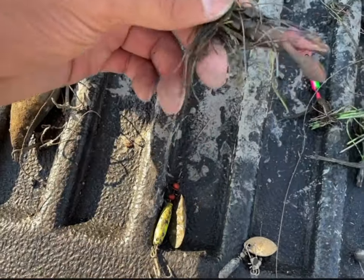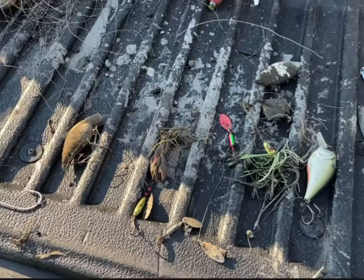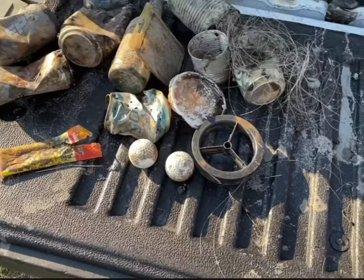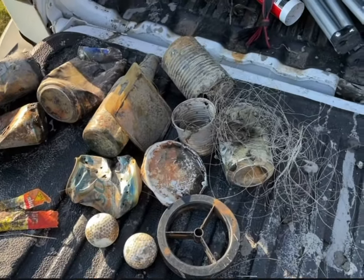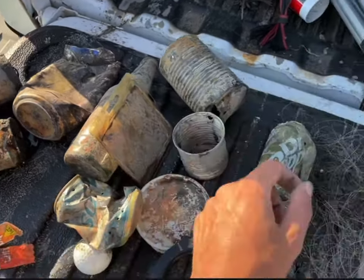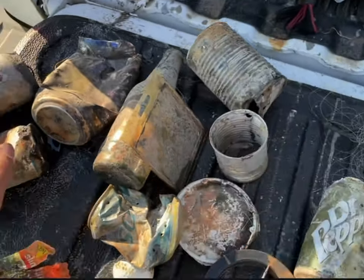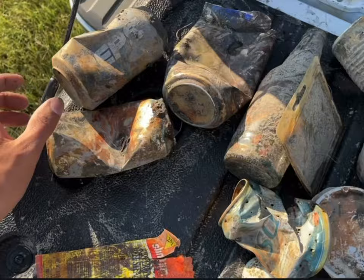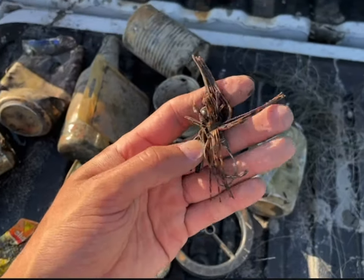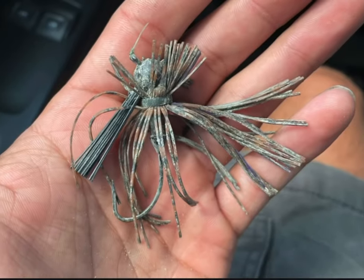Yeah, this is just some of the lures I found out here. And there's a ton more out there. I just did not have time to scan the whole pond here. And then here's some of the trash that I got. Just a bunch of line and old beer cans. And you can tell these have been in here for a little while. That old Dr. Pepper can's like disintegrated. Oh, and then I also had this here. I forgot about that. That's probably just trash. I could put a new skirt on there. It'd be a good lure.